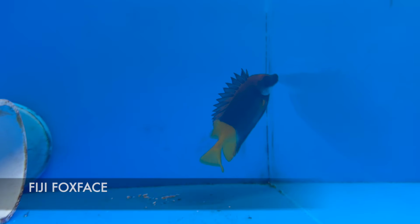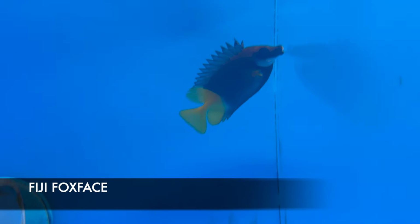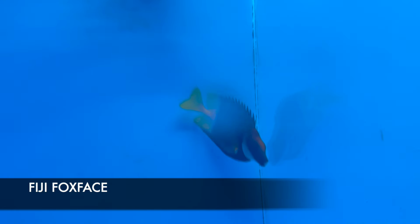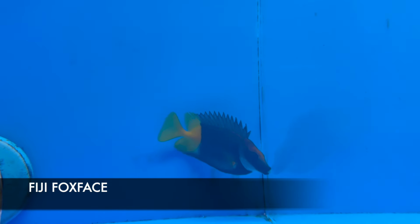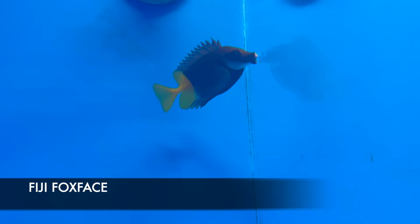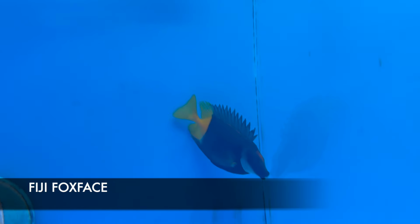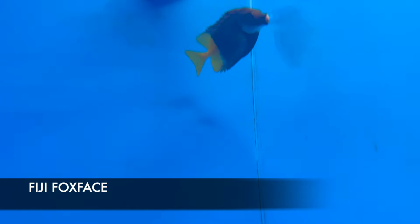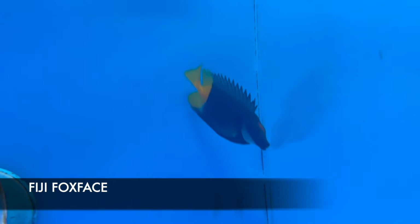A more medium-sized Fiji fox face this week. The Fijis I noticed tend to be a little bit nippier towards other fish. So these guys do have a little bit more aggression than your normal one spot fox faces and stuff like that. So just keep that in mind if we ever decide to take him home. But he is super cool with that stark yellow and black difference.